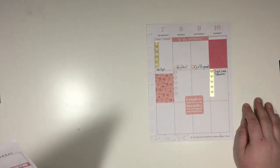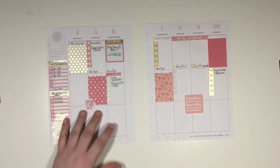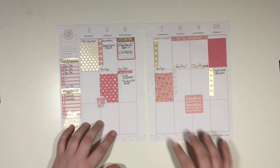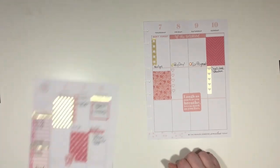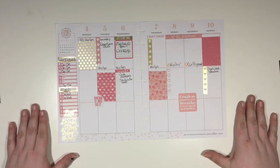I feel like I'm forgetting stuff, but I know I'm not. I marked down my payday, I marked that I work, I marked my car. I've got nothing else on the other side of the page of the monthly. Everything for this month is right here. It's crazy. So, yeah, that is it.